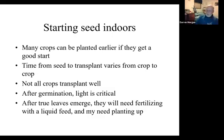So once you have your seed in the pot, a certain amount of light is essential for good germination for most crops. And you're going to need to provide either a very bright natural windowsill or some full spectrum lighting or some grow lights to provide adequate lighting for good germination, but also for good development post-germination up until the time you transplant.